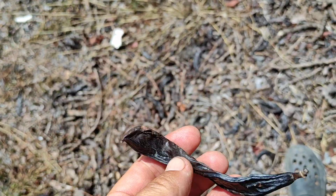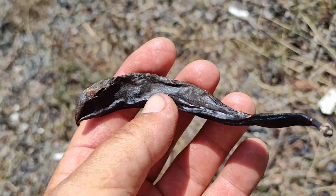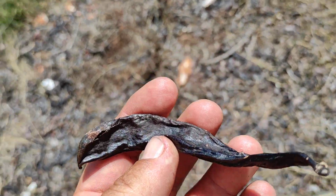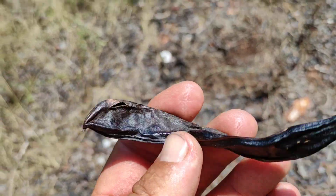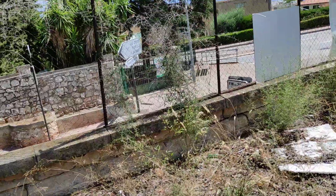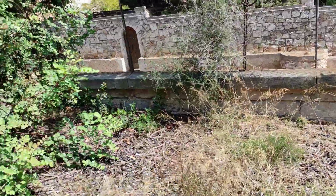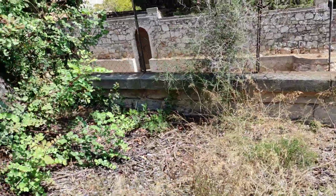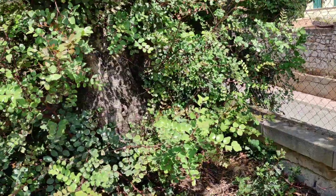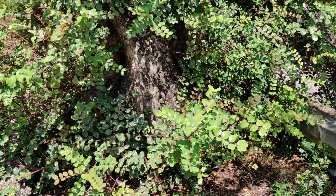I was told that you can make good money in Portugal selling the fruits of your carob trees. Yet Portugal is a much poorer country, I guess. Here it brings more money to grow tourists than to grow carob. Well, I'm still happy they saved this magnificent old tree.